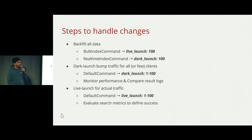This is just a process that we follow on how we roll out these cluster evaluations. The first thing is ensuring data consistency. The bulk indexing command is the client that we use for backfills. This is a pretty lenient client in terms of rate limiting. We're able to aggressively backfill to a cluster because we know it's not serving any live traffic. So we launch the backfill at 100%.